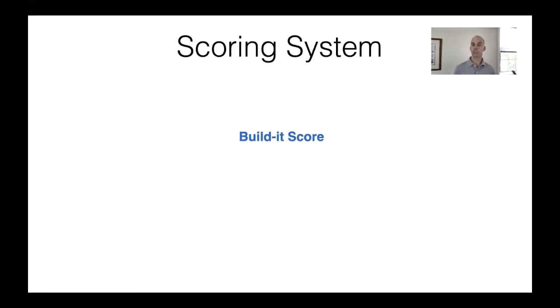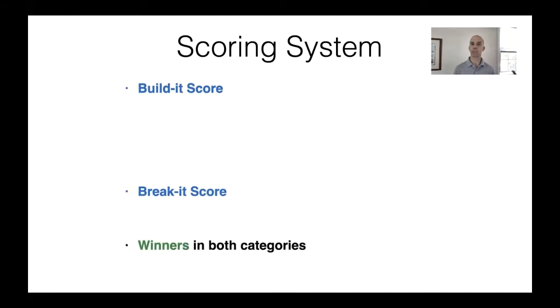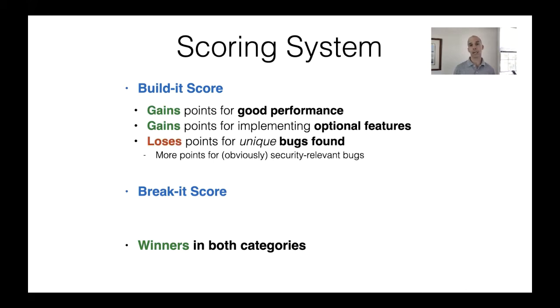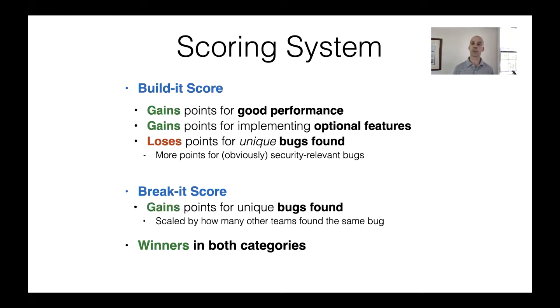There are two scoring systems. One is the Build It score, and the other is the Break It score. Now, the Build It score is determined according to good performance, extra features that are provided, but it's harmed if bugs are found and exploited by Break It participants. Now, on the flip side, the Break It score is higher the more vulnerabilities you're able to find.